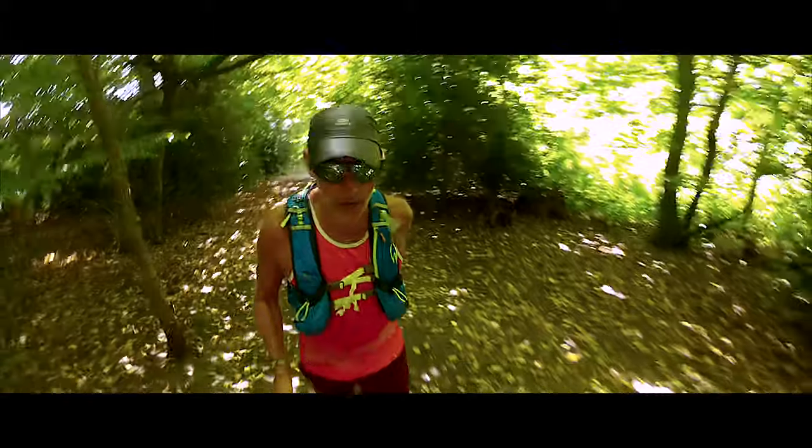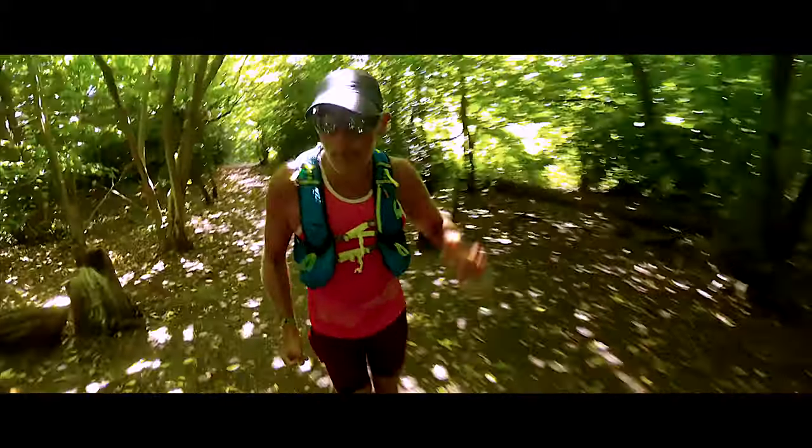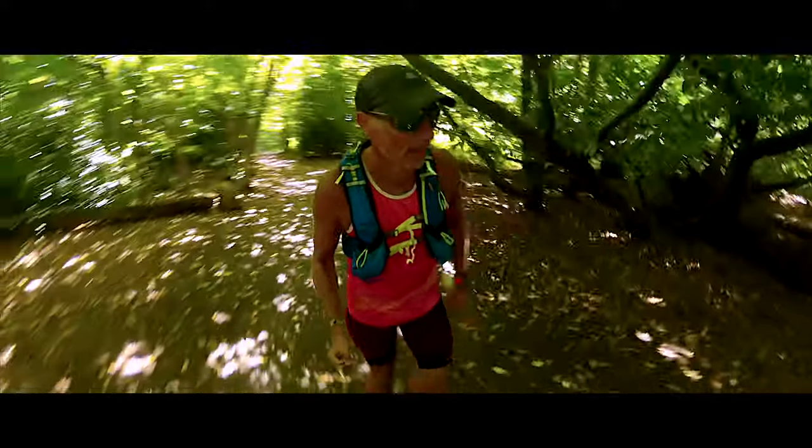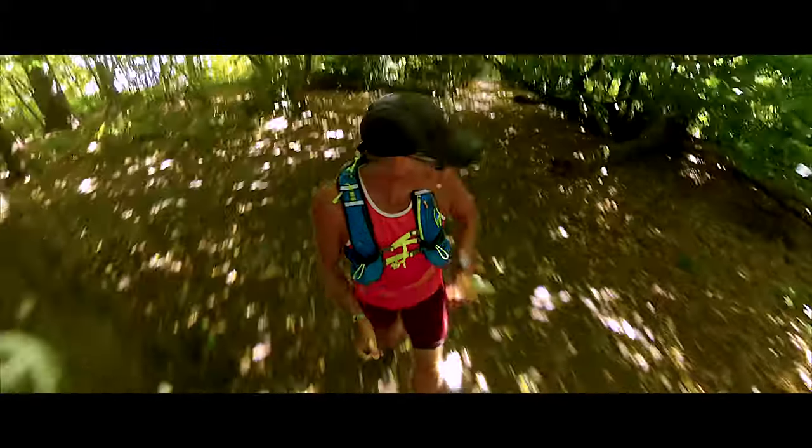Beginning to flag a bit now. But I think I'm in 7th position. But the guy behind isn't far behind me. So I've just got to keep an eye on navigation now. Make sure I know where I'm going.